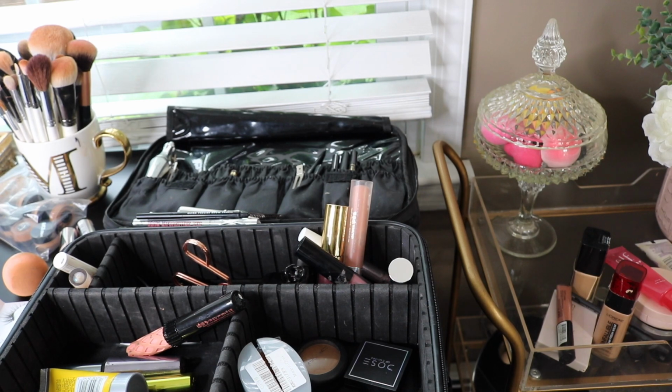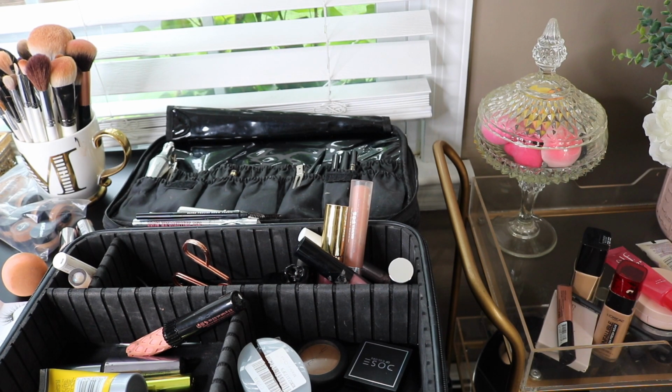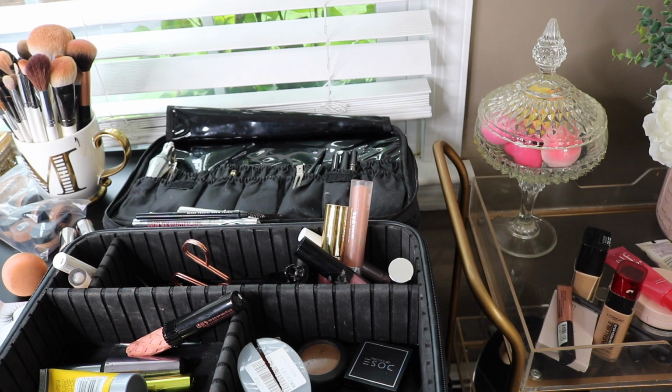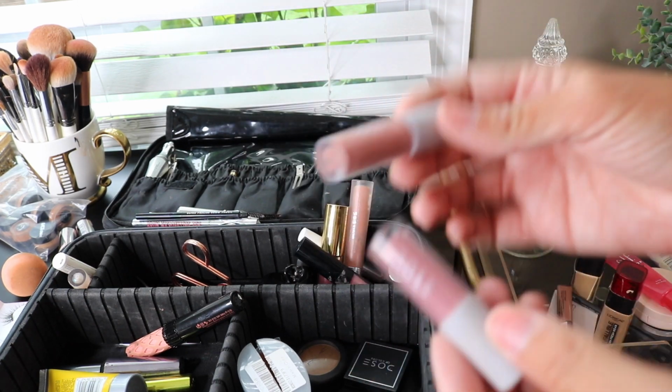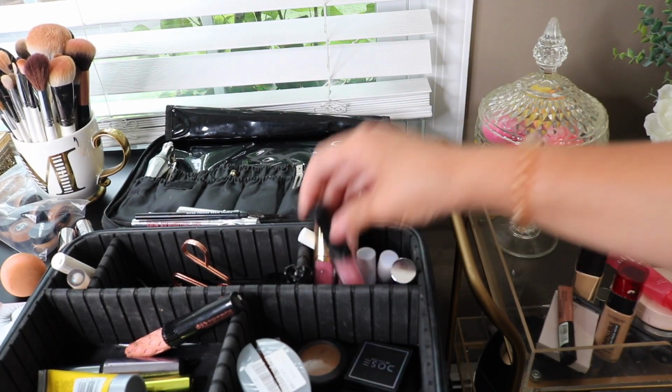And by the way, you guys, I still use other products in my collection throughout the month. This is just my go-to products when I need to do my makeup quickly, but there are many days where I'll use other products in my collection. This is just my everyday makeup kit. So I think I'm going to keep in here the Stone and Truffle Liquid Lips.